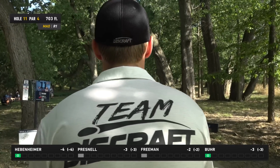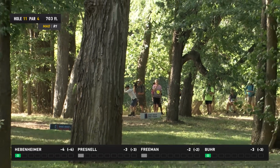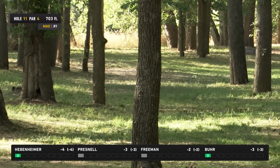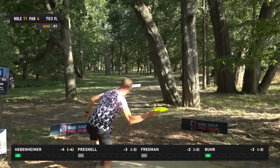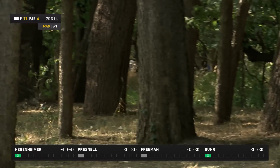You see the roller often on here? I don't think I've ever seen a roller on this one. I think it takes a lot of trust in putting on cut and knowing that it'll flip late. Yeah, because you have that OB right that I would imagine comes into play on the roller. And with Jake's air shot power, he can for sure get himself inside 300 feet here. A little low from Prez, but he could still be in position.